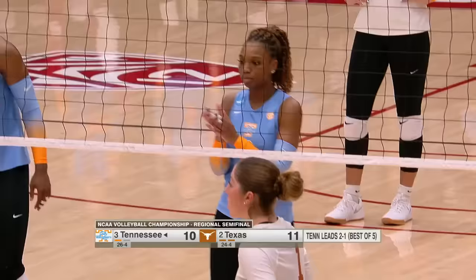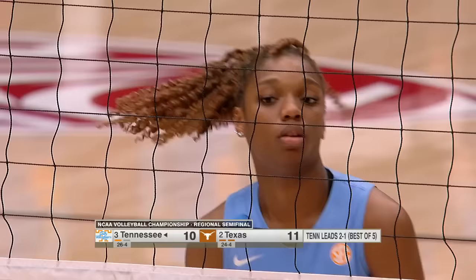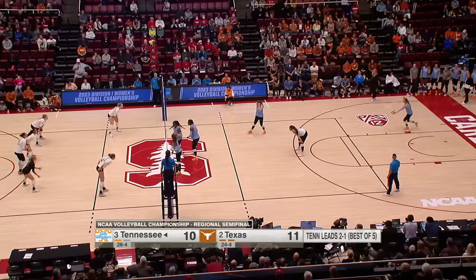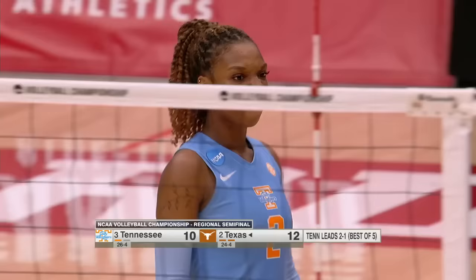Lovett has really turned into a glue player for this Tennessee team. Had maybe better attack numbers last year, you talked about before. Kind of in a libero type role that's going to float long, and they've really needed her today. You pointed it out beautifully before about how she was drifting over to try to take the pressure off of Plante, doing whatever she can at the net and in the back row.